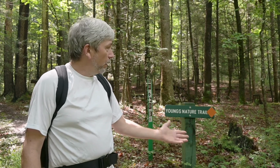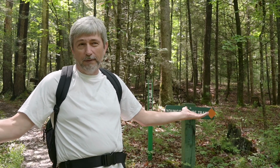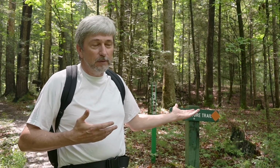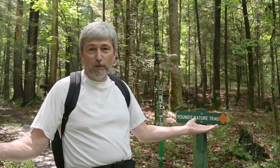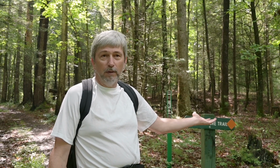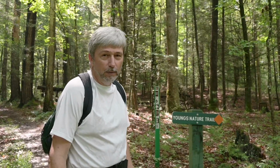And we're here on Young's Nature Trail. Now, we looked at, there are several trails around this area. We're not sure. This is supposed to be a moderate difficulty, and that varies with mileage. But we're going to try that today and just try to find something new that's in the local area here between Lewisburg and White Sulphur. So we'll see you down the trail.